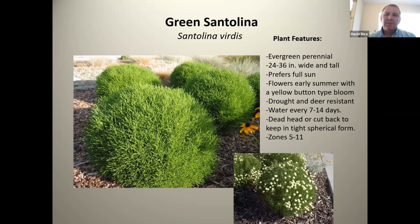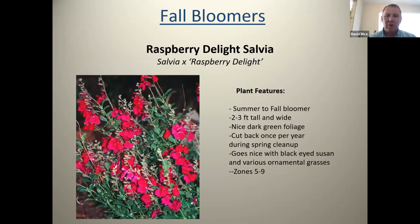Green Santolina. These are interesting. They produce this funny little knobby button-like flower, as you notice in the picture below. They're just evergreen little shrubby things. I would actually consider them maybe more of a shrub than a perennial. Don't water them too much or they flop open in the middle and they don't look good. But otherwise, they stay nice and tight and rounded. There's a gray Santolina and a green Santolina. Low water, interesting texture. Probably don't need to say anything more about that one.